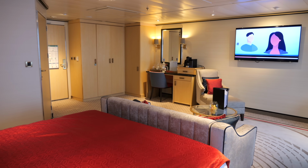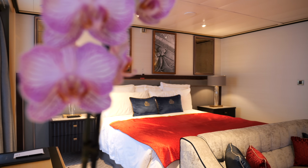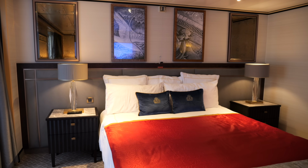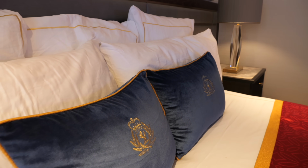The 24-hour room service was more than adequate, and being welcomed with a bottle of champagne and chocolates was a delightful surprise. However, despite these luxuries, there were a few areas where the suite didn't quite meet our expectations, especially considering the ship's extensive refit.